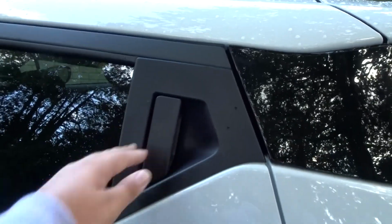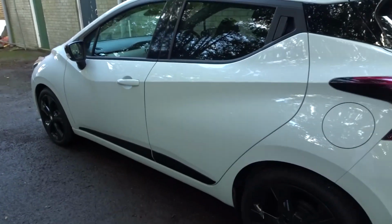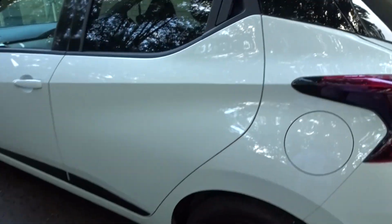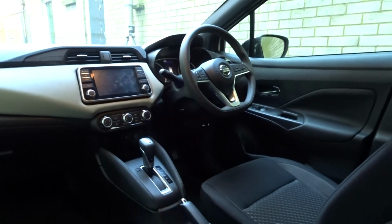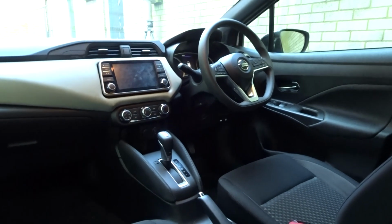You've got the door handles here, so to the untrained eye, this kind of looks like a three-door. Obviously it's not. Then you open the handle, nice and tinted out in the back, winding windows, and again it's just nice comfy seats in the back here. Not a lot more to say, but yeah, that flat bottom steering wheel's doing it for me, guys. I love it, and how clear that screen is.